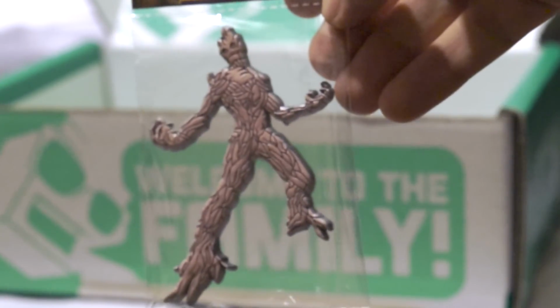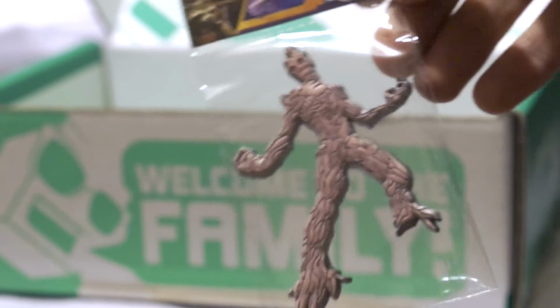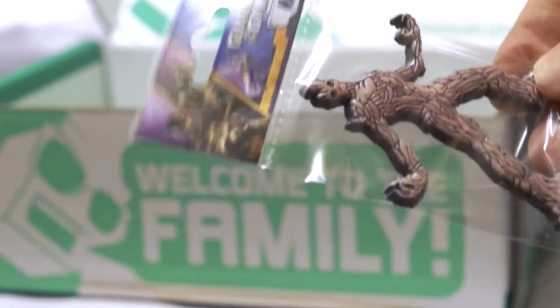Lastly in the box, before we get to the main item, is this Groot. It's a fridge magnet from Guardians of the Galaxy. I hope I'm focused. From Guardians of the Galaxy, Groot character fridge magnet. You just stick it onto something like a fridge. It's not necessary for fridges, but you know what I mean, it's a magnet.